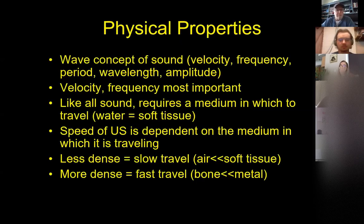If we get a little bit more in depth, sound waves are a wave property of energy, just like electromagnetic energy and light and things like that. All of us have had physics in undergrad, and we kind of remember some of these concepts. Every wave that is a form of energy can be described with different properties. They all have a velocity, or how fast they go, and a frequency, how often they go. They have period and wavelengths and amplitudes, which measure how far apart they are and how high they are. With ultrasound, the velocity and the frequency are the most important. The other ones we don't really worry about a whole lot.